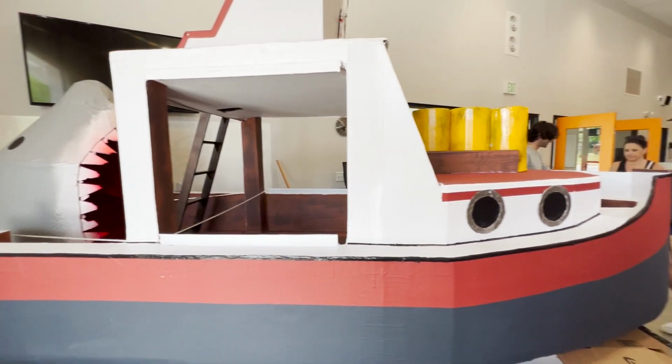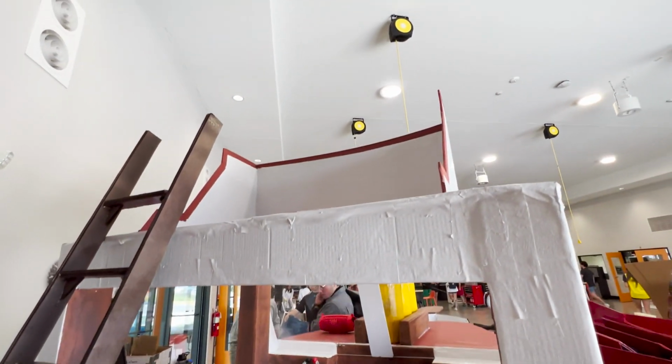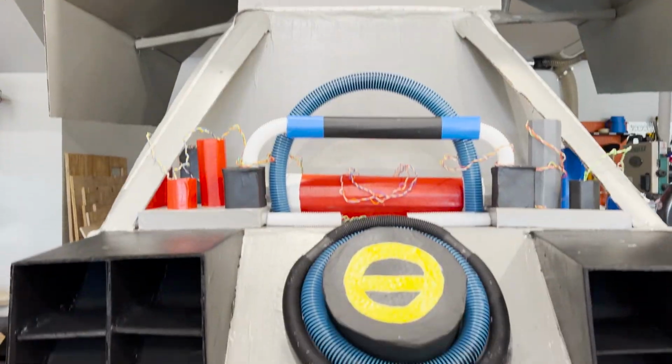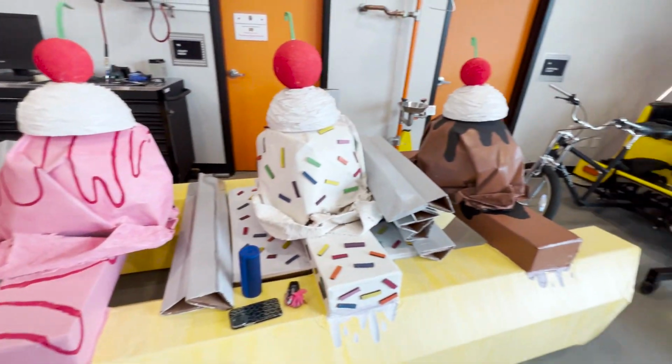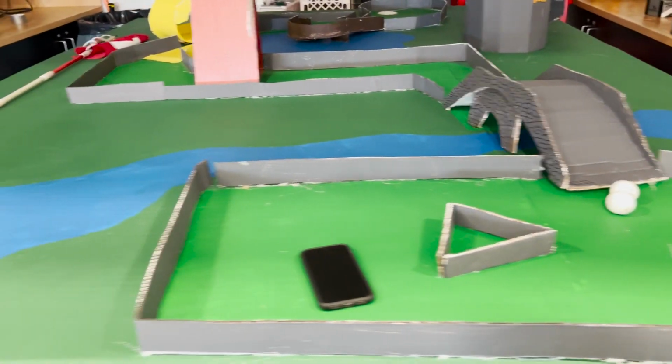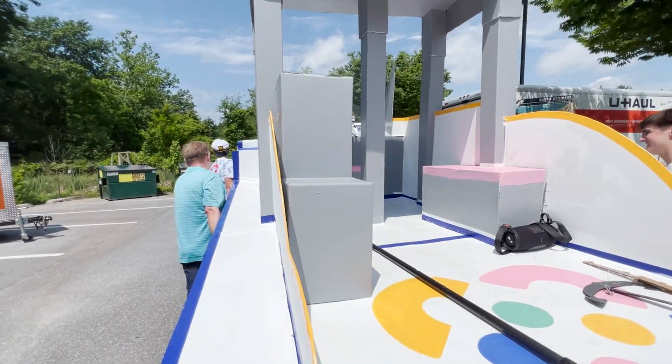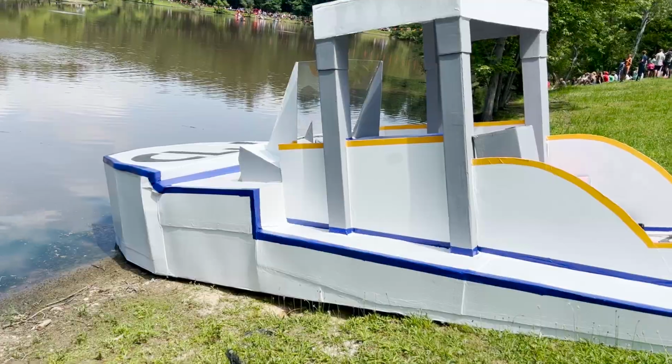Once we got to the race, we took some time to check out the other boats that some of the students made. I was really impressed by their work. The time and effort put into these boats absolutely paid off. We saw a huge dragon, a DeLorean replica, an ice cream sundae, and even a floating mini golf course, which was honestly crazy and shows how creative you can really get with cardboard. After that, we got some people together to carry the boat over to the water and officially set sail.